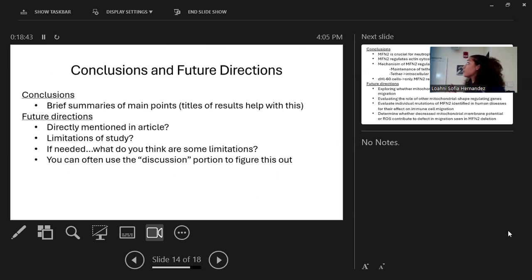So conclusions and future directions is what I'm getting to next. It's essentially summarizing the main points. Titles of results help with this, just looking at your results and figuring out what essentially was important from the article. Future directions is also something that a lot of times these journal clubs will ask you to do. And what it is, it's basically asking where to go from there.